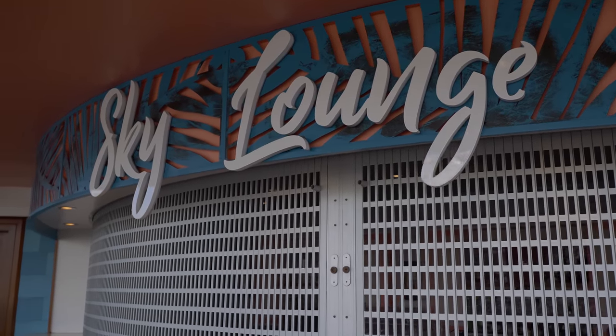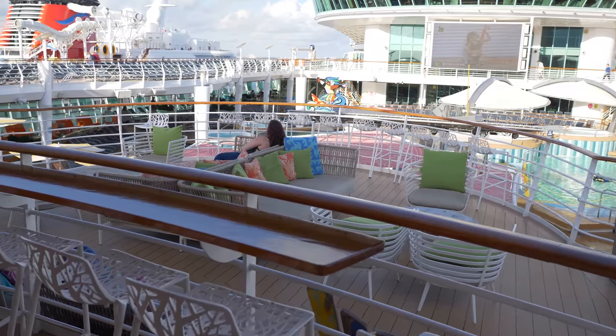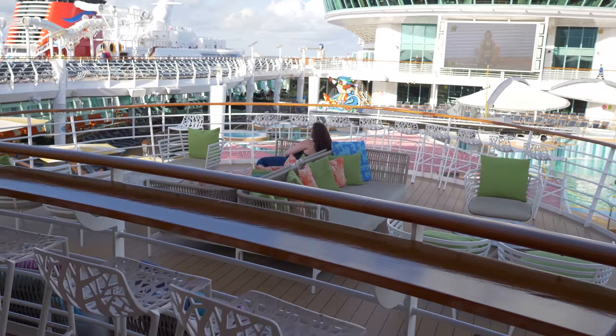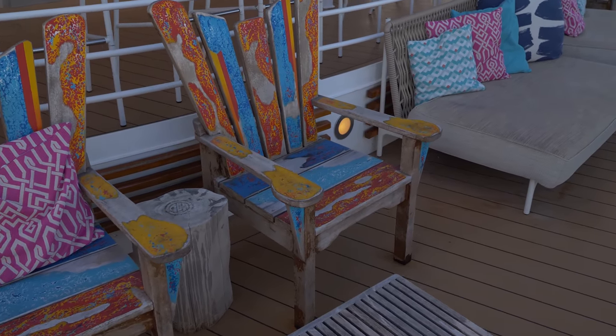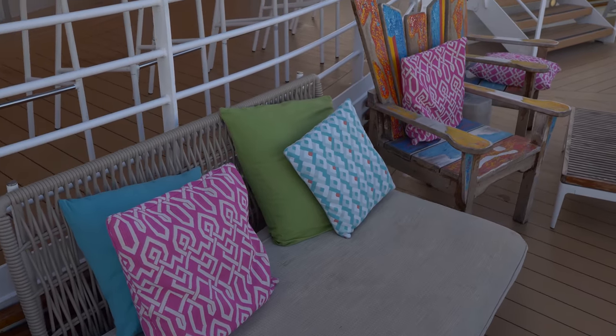Also on Deck 12, you will find the Sky Lounge. This is going to be a fantastic lounge above the pool deck. It has great seating here, a great view of the screen if you wanted to watch a movie, and you can watch all the pool activities, grab a drink, grab a snack, watch the movie, go to the pool, do it all.